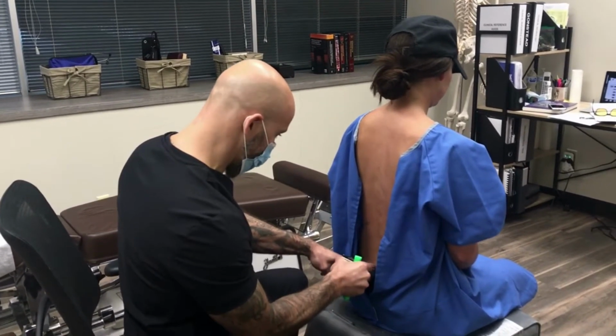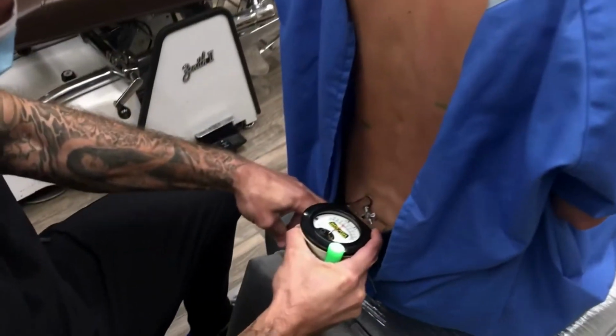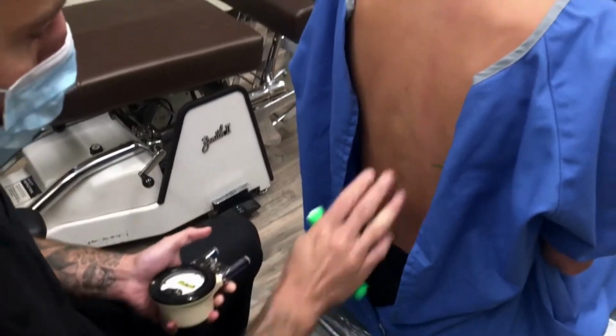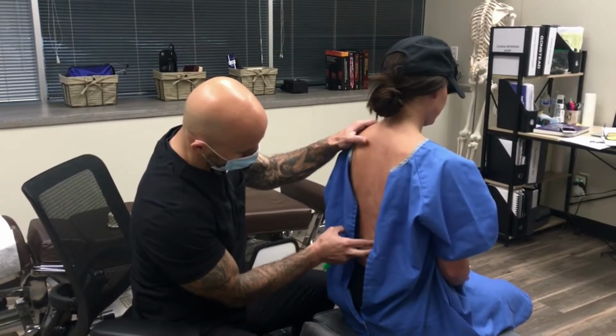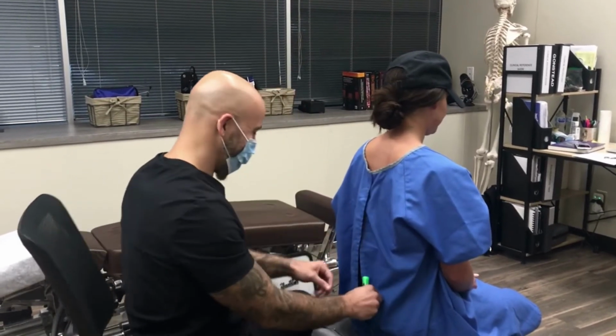So this helps detect the pressure in the spine. And that's what we do. We remove pressure from those joints that are subluxated or misaligned in the spine. What about this right here? Doesn't feel great. Doesn't feel great? Okay. Show me if it's bad. Yeah. Are you going to feel a little bit of pain?